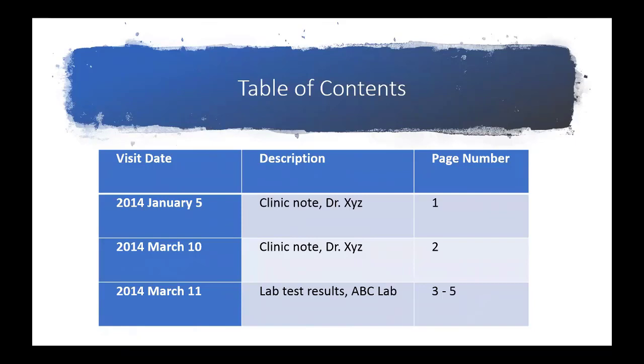So as you prepare all of the documents together, you're going to prepare a paper record. So you're going to print out all of the information and you're going to put it in some type of order. Maybe it's chronological order by date or the type of information. So all the clinic notes go together, all the lab reports go together. You can decide how you're going to print it out and organize it.